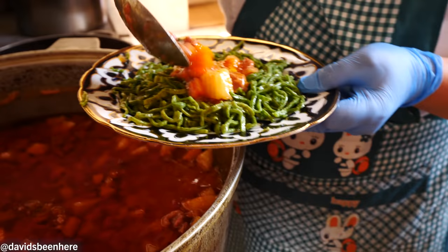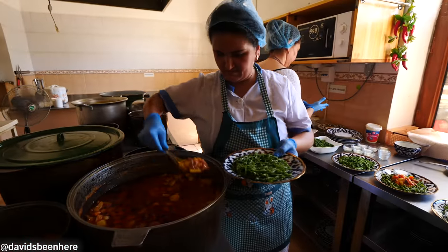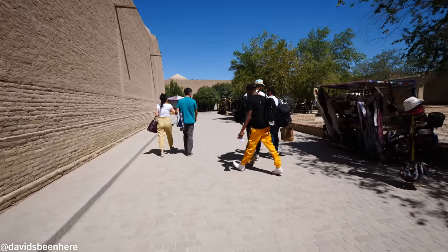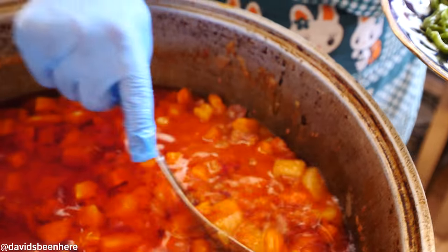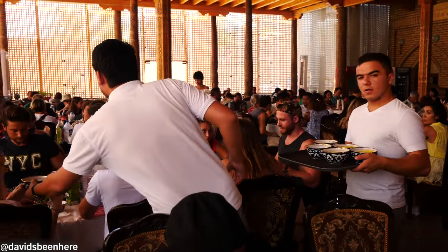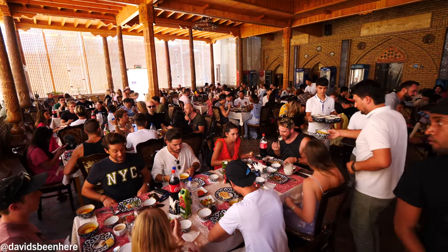My favorite thing was the pasta, like the green noodles where you put the yogurt on top. Oh, so good. It was unique, something different, and tasty. You know what I like about it? You're really tasting the Silk Road. China came through here, India went through here. It was dill pasta, right? Yeah, the green pasta. Okay, yeah, it was dill.